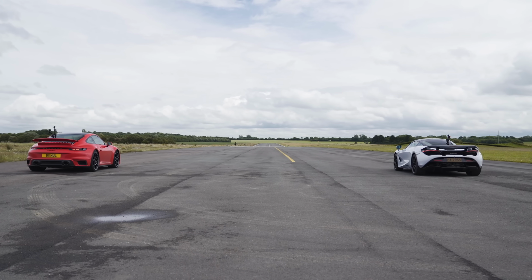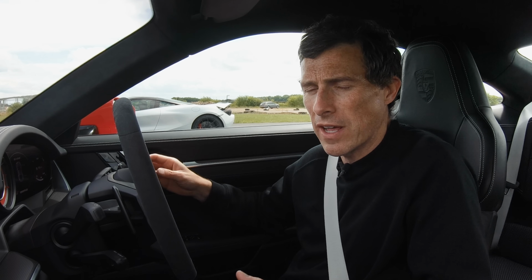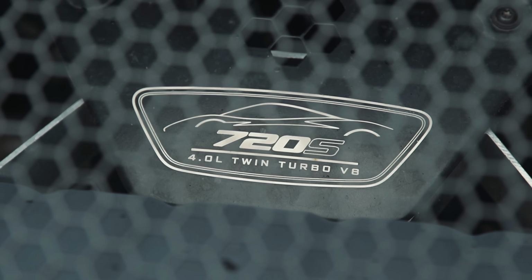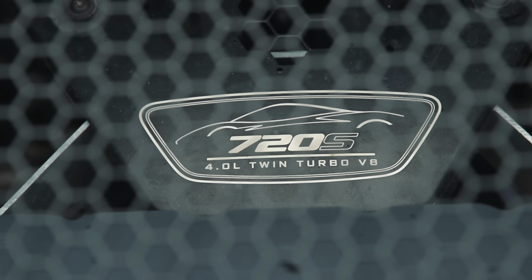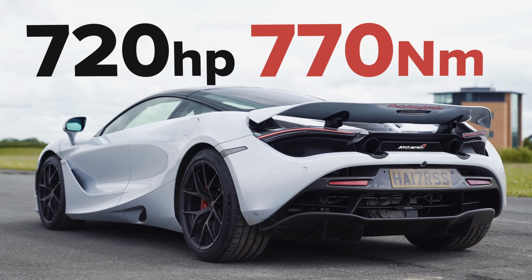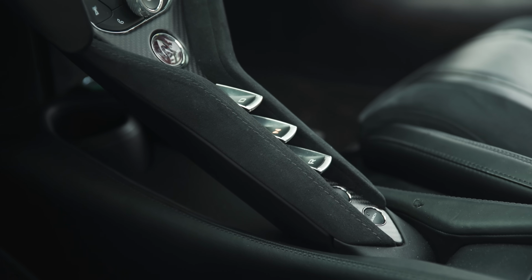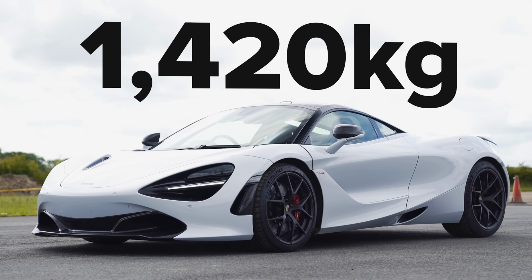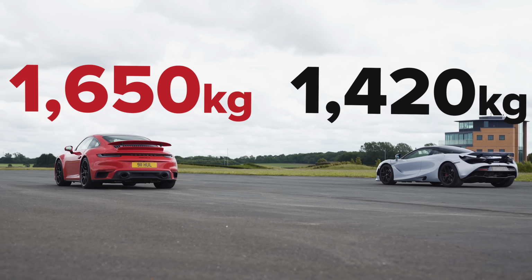Now that McLaren is more expensive, after all it's a proper, fully fledged supercar. It starts from £210,000. It has a 4 litre twin turbo V8 and that puts out 720 horsepower and it delivers 770 newton meters of torque. It drives the rear wheels only via a 7-speed dual clutch automatic gearbox. It's lighter than this car though. That weighs in at 1,420 kilos, so it has that weight advantage.